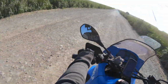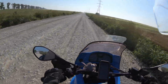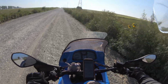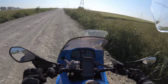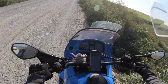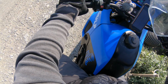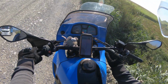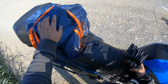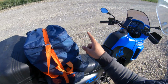Slowly. Oh shit. My bag is about to fall off. Alright, this should be better. And I think it's gonna be better this way so the backpack isn't pushing on my back.